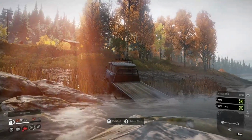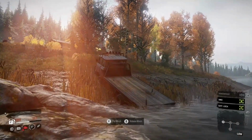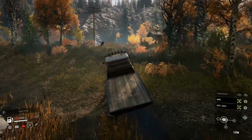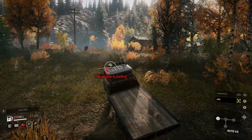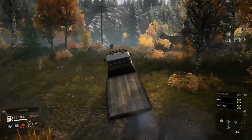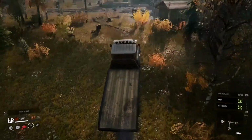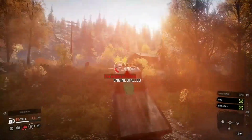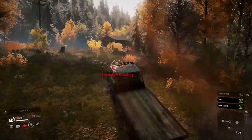Wow, that was rather close. That was very, very close indeed. We can't make it up here. Low gear and diff locks. Yeah, we can keep creeping. So if you're really struggling with a damaged engine, get into low gear. It seems to cut out less, but hills are going to hurt.